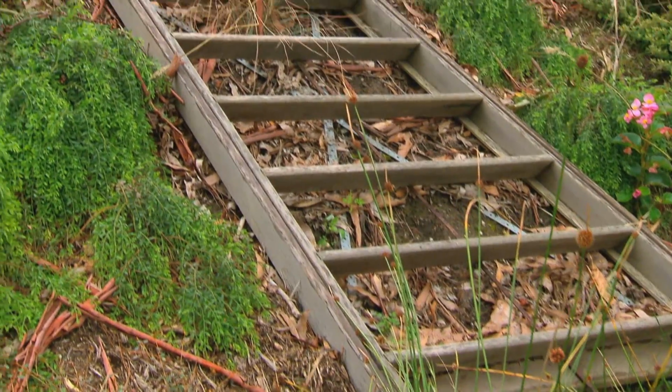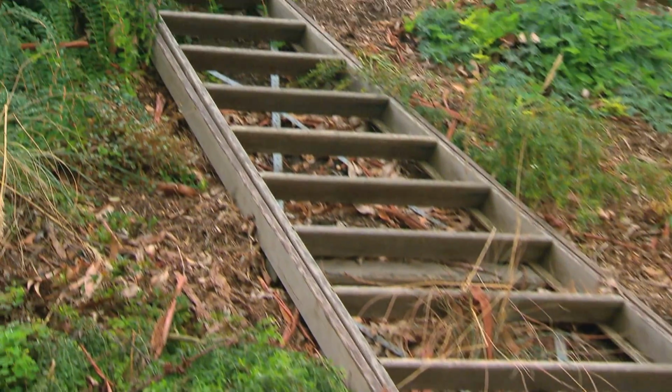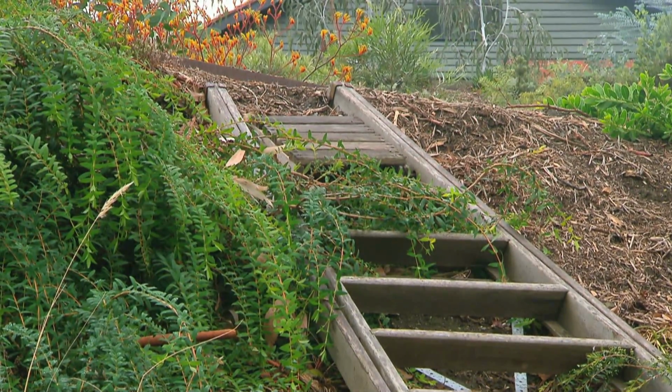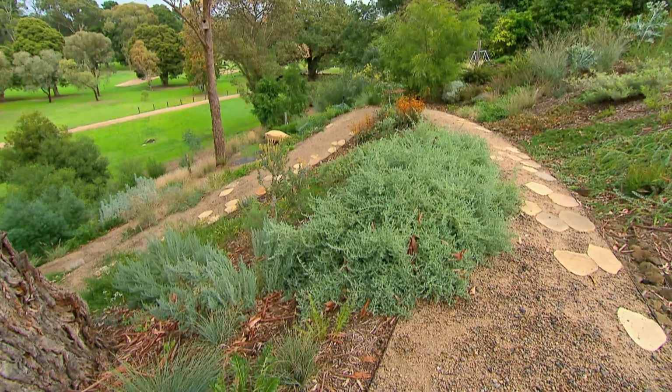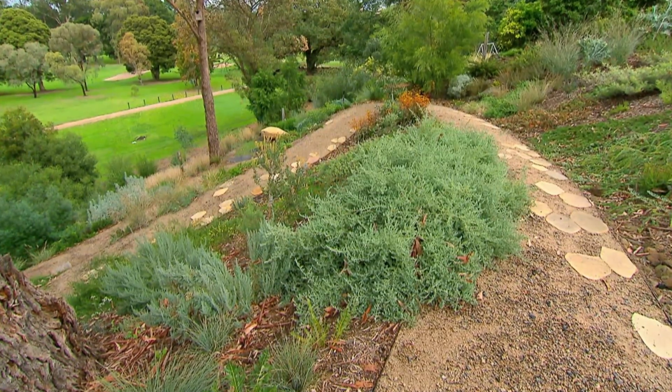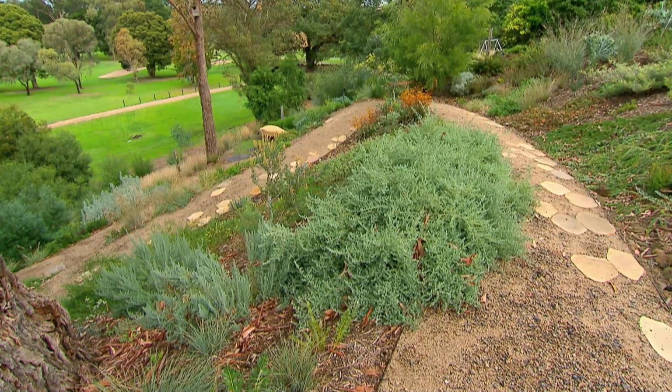Think about it. If you cut steps into a landscape, that would be unnatural and take more effort to get up and down, especially if you're trailing a golf cart behind you. But the curved lines of the snake allow you to casually meander up and down the path at your leisure, enjoying the garden as you go.